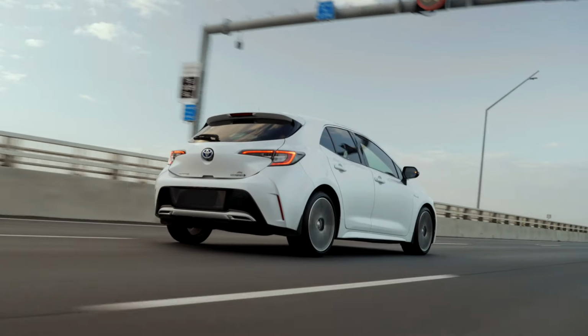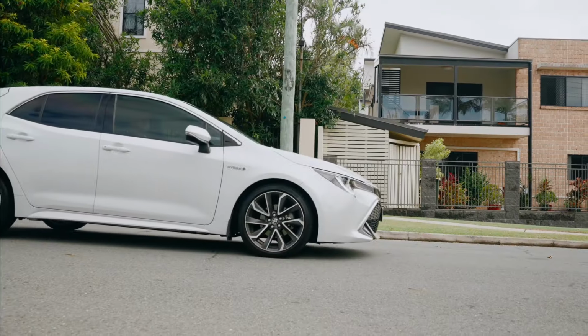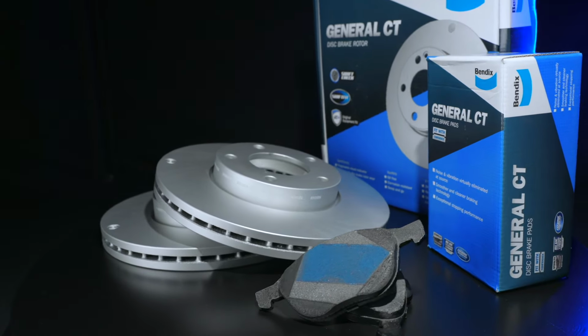low dust, low rotor wear and improved stopping performance. Paired together, they make the perfect everyday braking package.